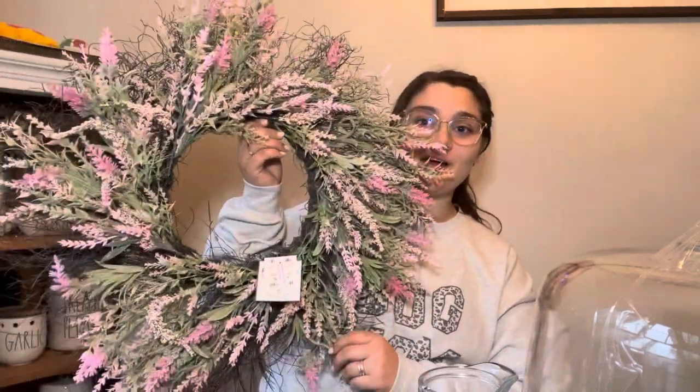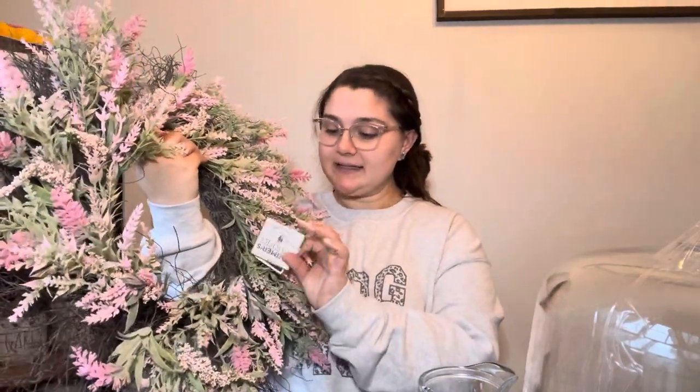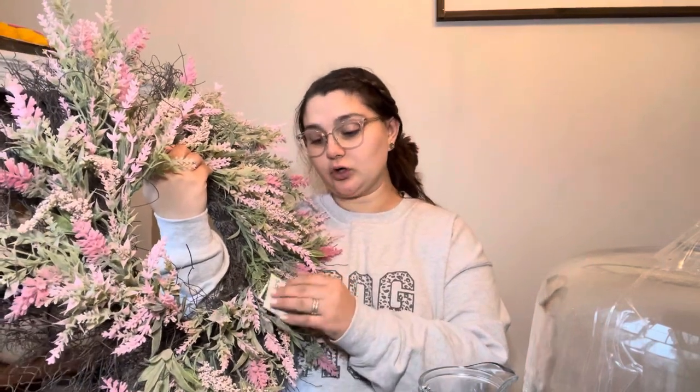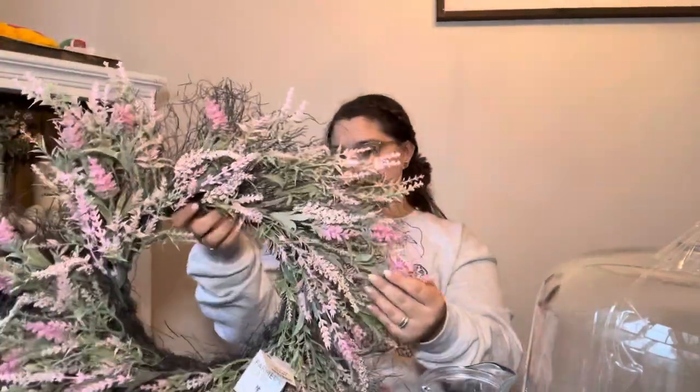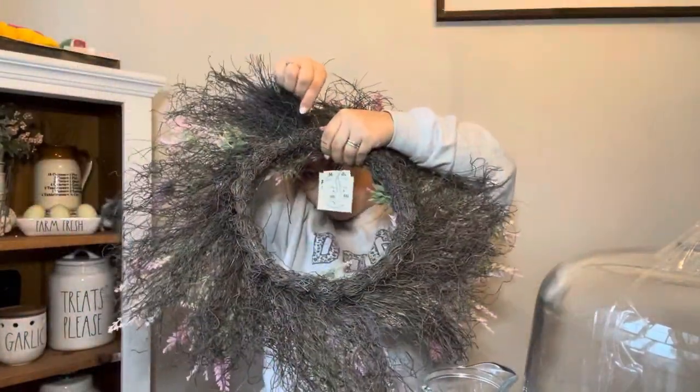I've been wanting a Valentine's wreath. And when I saw this one, I was like, I have to buy it. It'd be really cute for spring too. It was $19.99, and it says Farmer's Market Floral Collection. That's who it's by. I love it, and I can't wait to display this on my door. It even has a little hook for it. I love it.